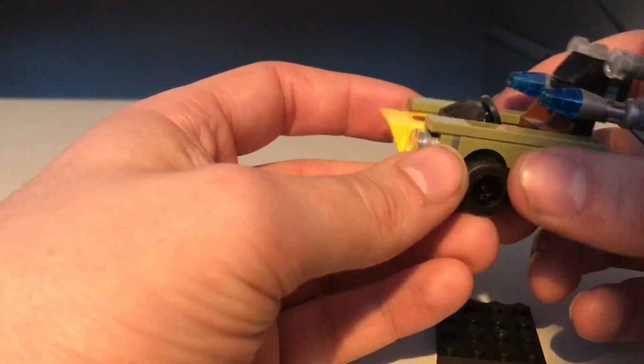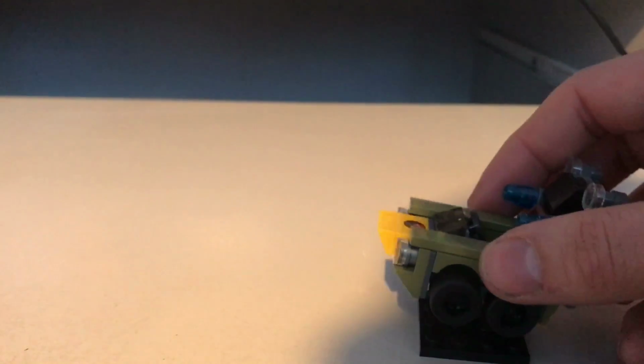Like I say, it just looks like a mini version of that, but it's just, nah, not the best vehicle in my opinion. Quite, not cheaply made, but not massively brilliant.